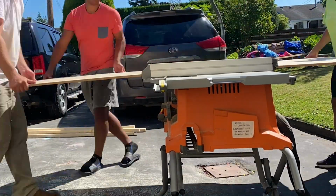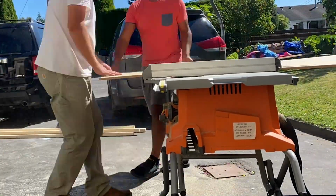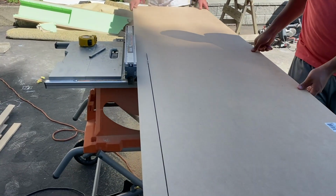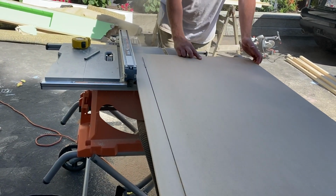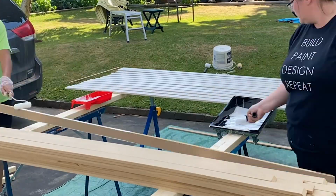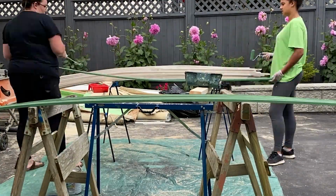When it came time to do the feature wall, we started by cutting MDF boards down into 2.5-inch strips using the table saw. Once all of the boards were cut, we had to get them primed and then painted with one coat of paint before we put them up on the walls.